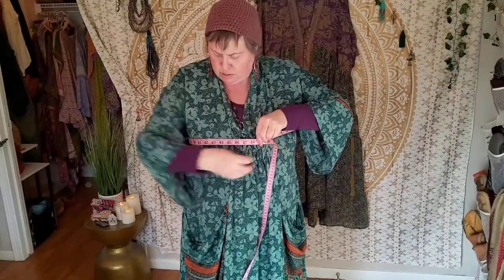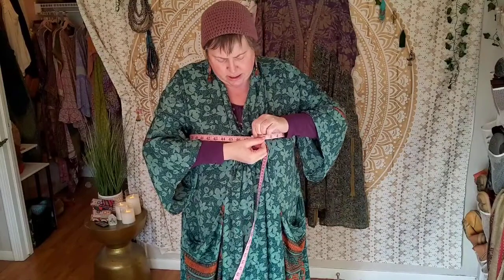for the boobie area. I think we'll get a better idea. Now, my boobies are already, like, I go all the way round. I don't go out for bra size, as you know. So this is coming to the dress itself. Trying to give a little bit extra for that because it's not tight. I would say that's about 48.